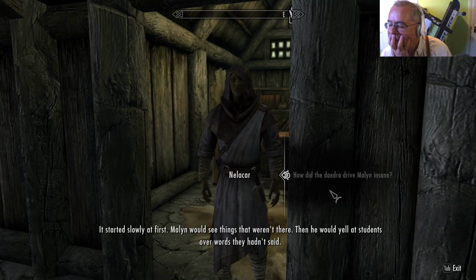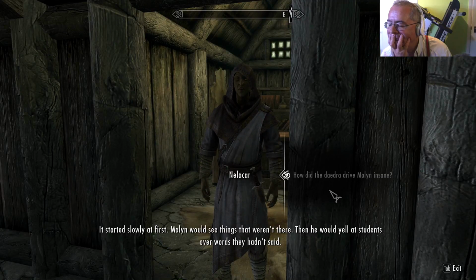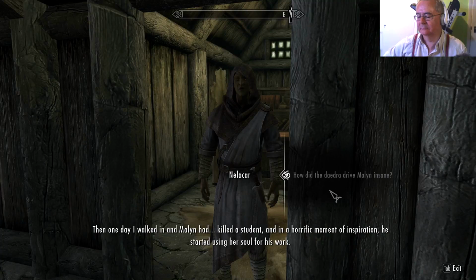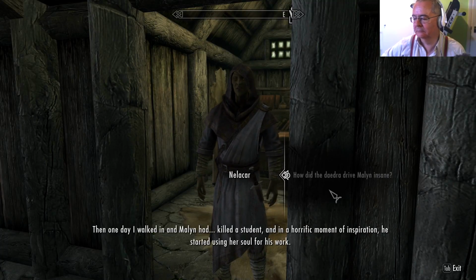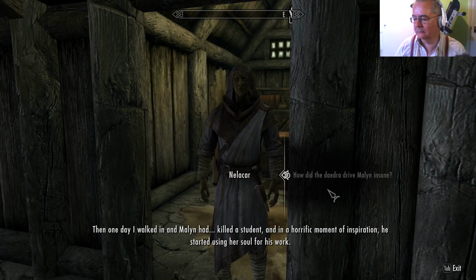It started slowly at first. Malyn would see things that weren't there. Then he would yell at students over words they hadn't said. Then one day I walked in and Malyn had killed a student, and in a horrific moment of inspiration, he started using her soul for his work.